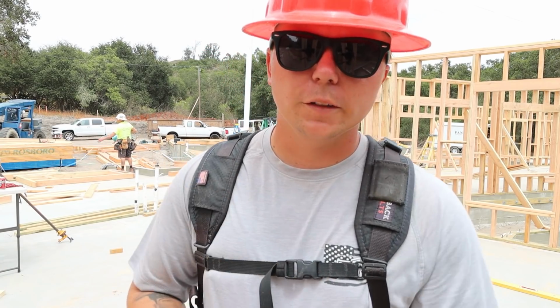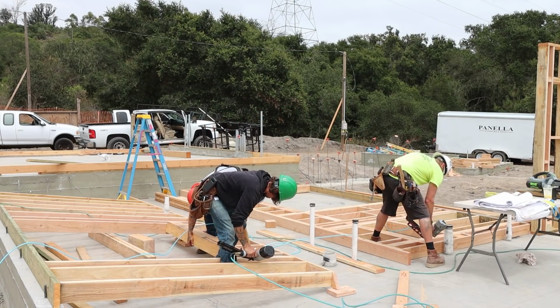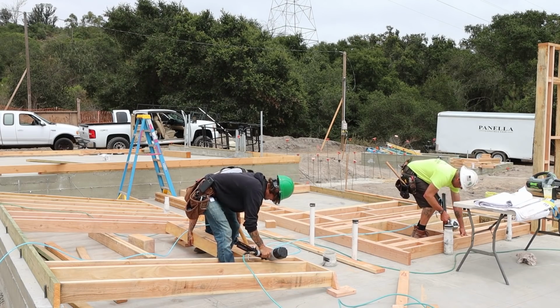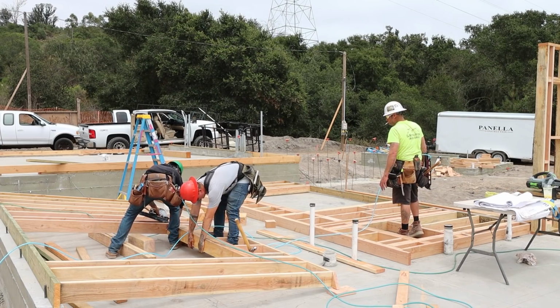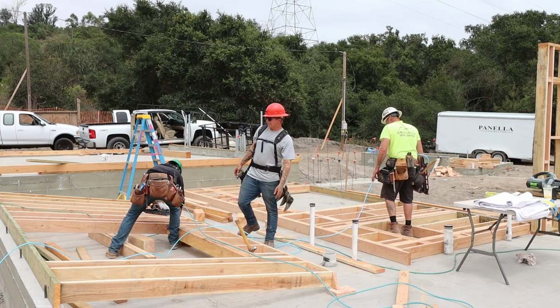So we have a couple more walls left to go. One over on the stem wall and then another one that's just on the slab. Building walls upside down.